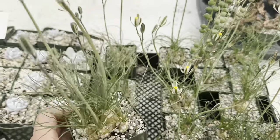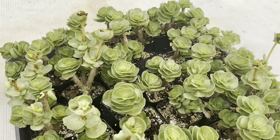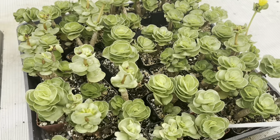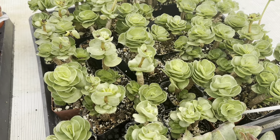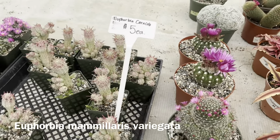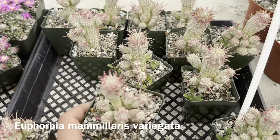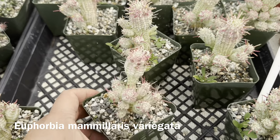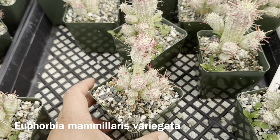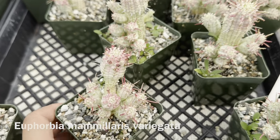Cool little caudiciforms. They have some portulacas. These are cool. These are $3 each in 3-inch pots, having all the colors and the blooms. These are cool. The Euphorbia corn cob variegata. That pink is really pretty.